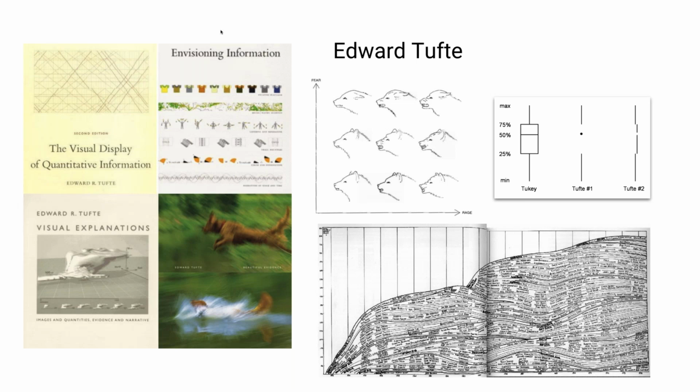So people have strong opinions about Edward Tufte. Edward Tufte himself has very strong opinions about how to create a really good graph. And either way, I think it's important for everybody who wants to take a deeper approach to the way they construct their graphs to take a look at his work.